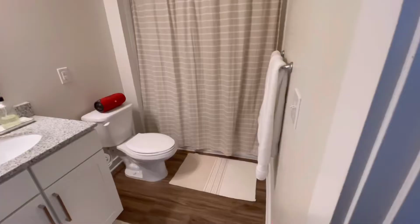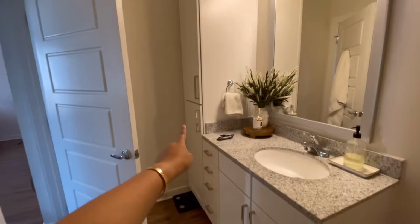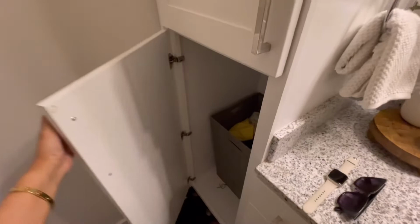It's a little smaller than our previous one, but I mean, it's fine. It does what it needs to. This is a little linen closet area. We actually, this is for our laundry basket. They didn't have any with any shelves.